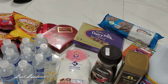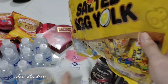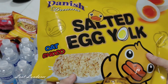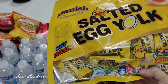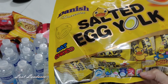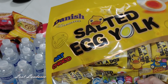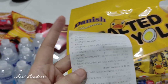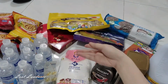Okay. Next item. Salted egg yolk snacks. It looks like this inside. Salted egg yolk oat choco. So yeah, anything salted egg yolk, this is a trend. This one should be quite nice. How much is this salted egg yolk? I'm trying to look for it. It's 150. One whole pack for just 150. Very good price.